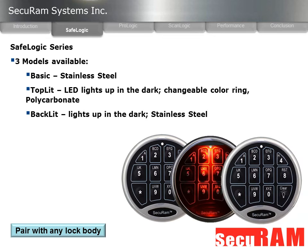Let's first take a look at the SafeLogic series. As we said before, we've seen this product, the SafeLogic Basic. This is a stainless steel housing. It has a 9-volt battery inside it that powers our system. And it is a basic analog system. 2 users, supercode or a manager code, and a user code. It goes into penalty time if you try to guess the number and enter 4 incorrect codes. So a basic entry-level lock.